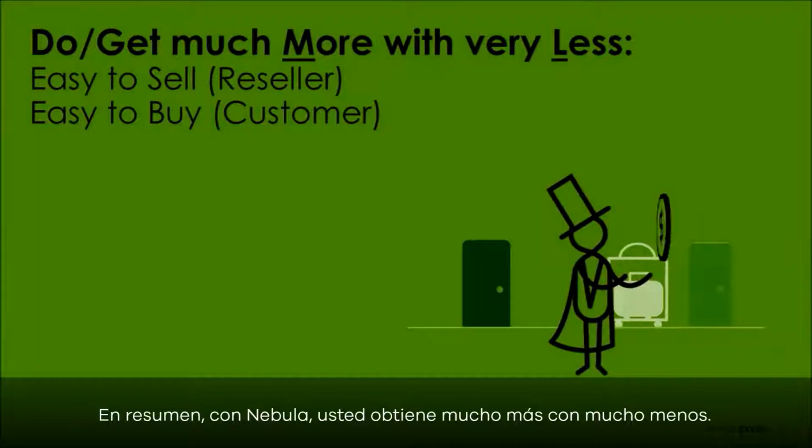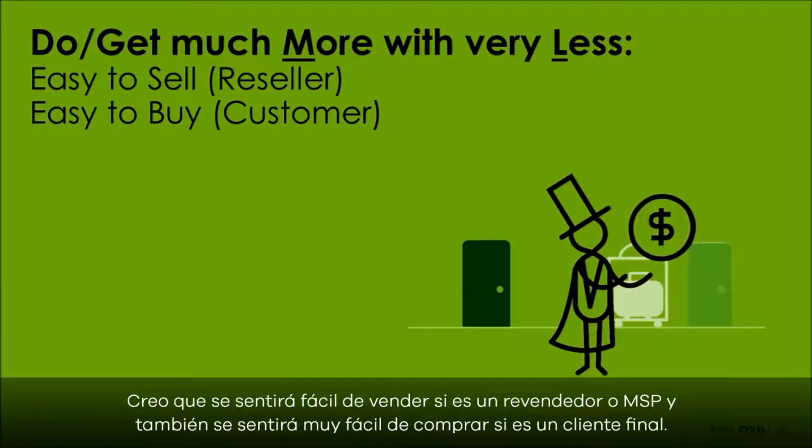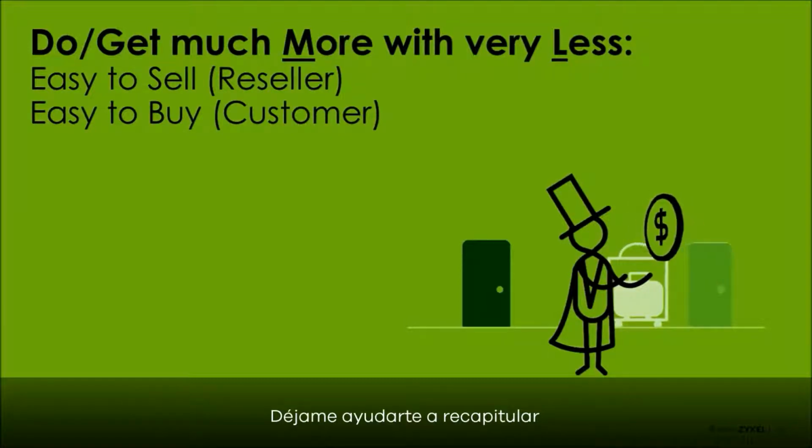In summary, with Nebula, you do or get much more with very little. I believe you will feel it is easy to sell if you are a reseller or MSP, and will also feel it is very easy to buy if you are an end customer. Let me help you recap.